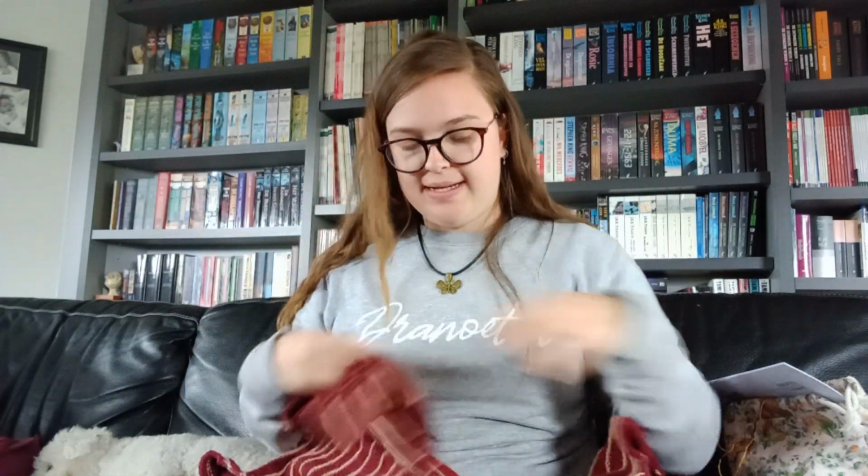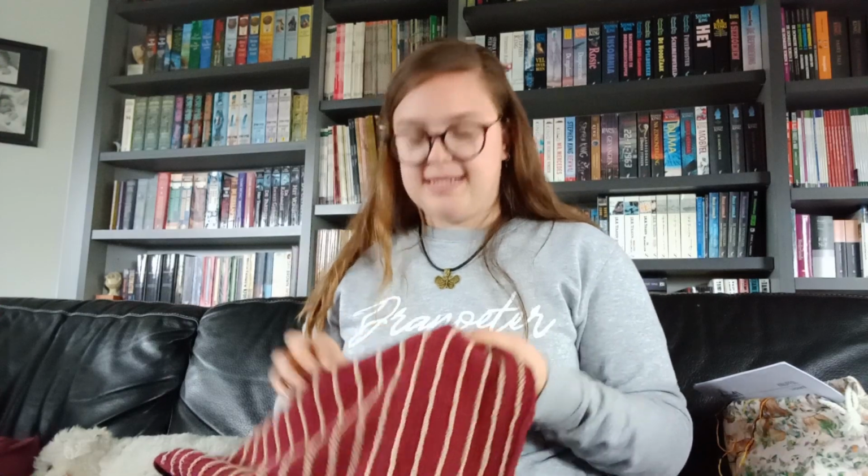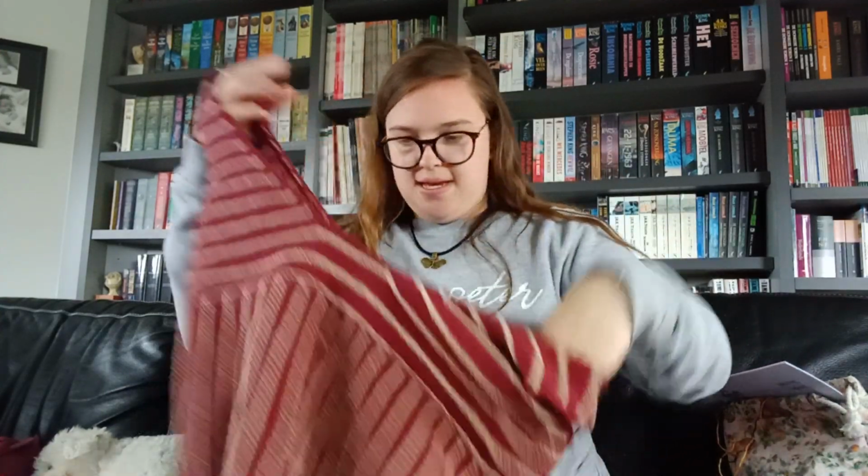What did I do? I modified one thing, and that was here, I think. Yeah, so this line here, you can see it on the inside maybe better here. I don't know, you can't really see it. This was my cast on edge. So you cast it on, you knit it completely until here, and then you go this way and that way, and you pick it up. It's modularly knit, but it was too short for me.